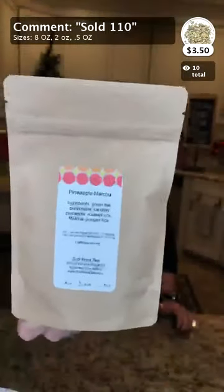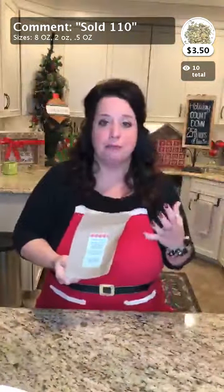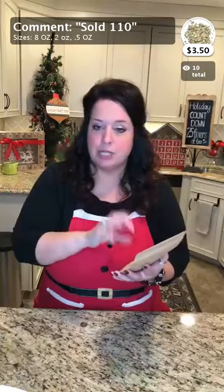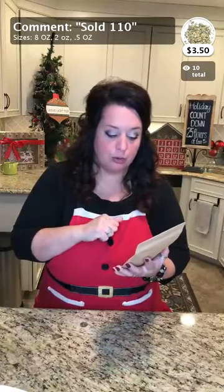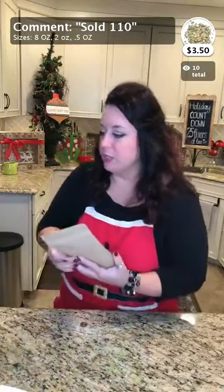And friends, this is both, okay? This is loose leaf tea, so you're going to need an infuser basket for your loose leaf tea, but it does have matcha powder right inside it. This particular blend has popped rice, roasted rice, gunpowder, and candied pineapple. So it's got amazing depth of flavor, and it is in limited edition.